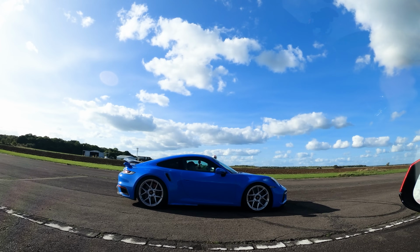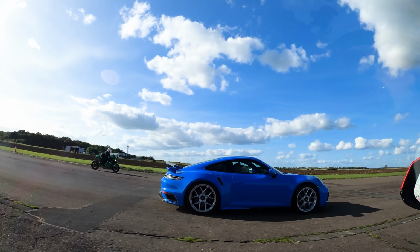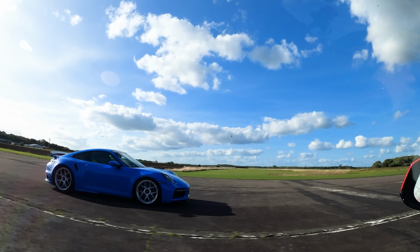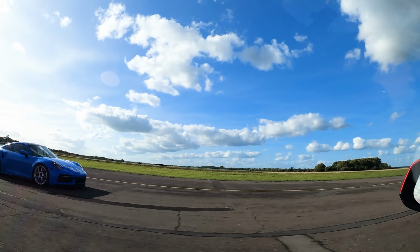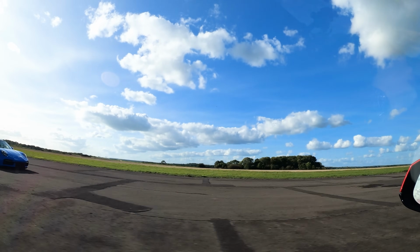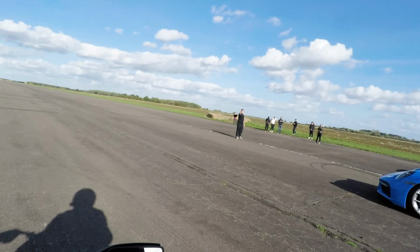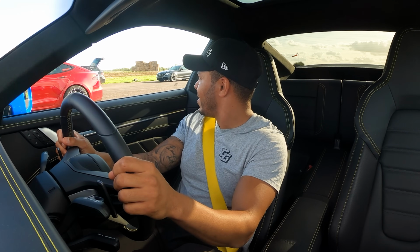And that time, the mighty Turbo S launches strong, but that bloody Tesla still manages to reel me in and beats me to the line by around a car and a half's length. Mad. The bike has clutch issues that time and stops mid-run. So we've decided to give him one more chance and go again. Let's get it.